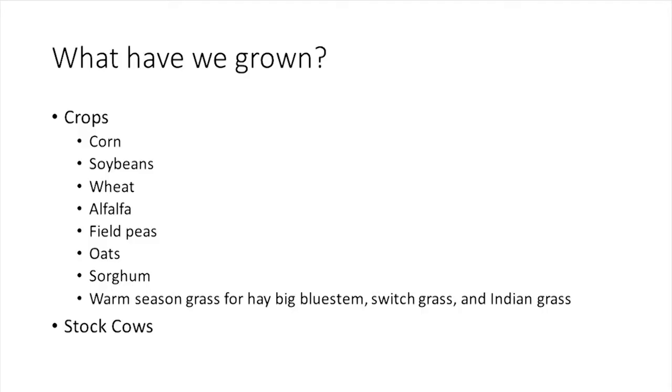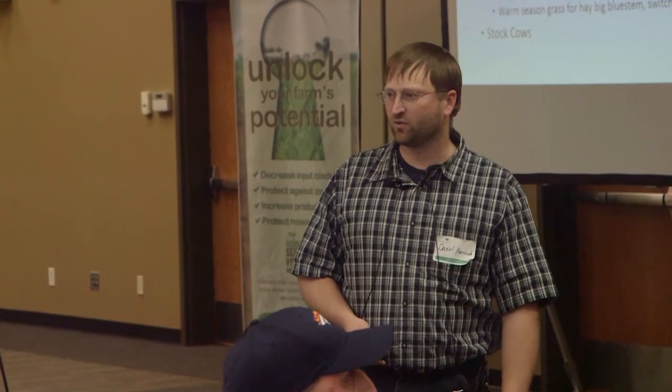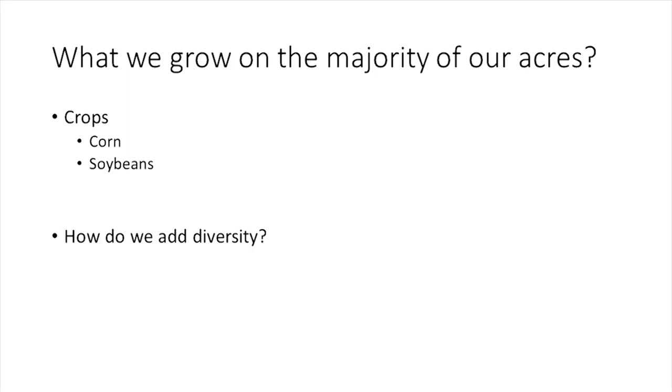So what do we grow for crops? In the last 15 years, we've grown a variety of crops. As you can see on the list, we've got anything from warm season to cool season, but what we currently grow today is a much smaller list. Field peas, oats. Sorghum has not been working well for the budgets. It's good for the rotation, but for profit, we need to continue with other stuff. The other thing we run into is that what we grow on the majority of our acres is still corn and soybeans. Not a lot of diversity.